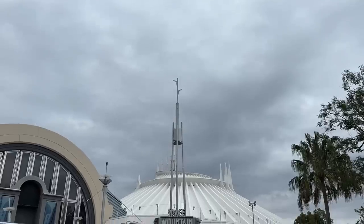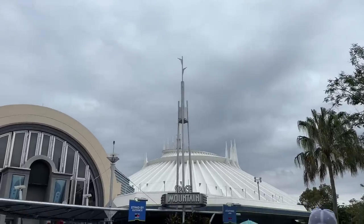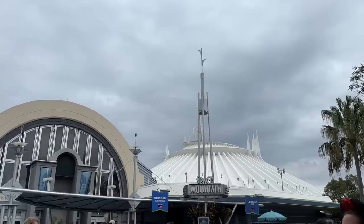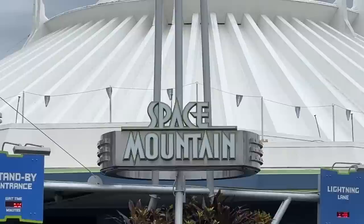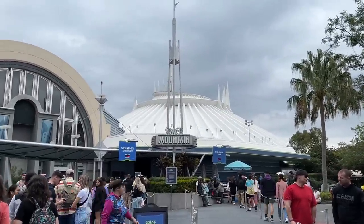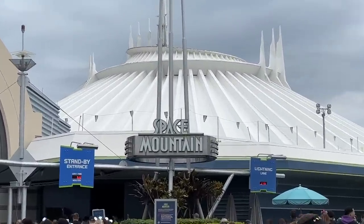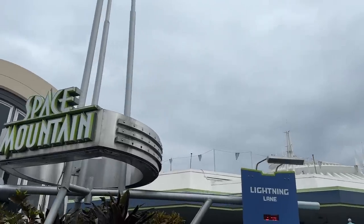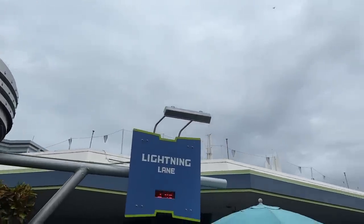Today, it actually wasn't very long until about the last 2 hours or so. And then we saw it pick up from about a 25, 30 minute wait to where it is now, which is 60. Now, Space Mountain has recently instituted a rule where there is no filming on the attraction for the safety of you, the guest. So any clips that you see from the attraction were taken prior to this rule being put in place.